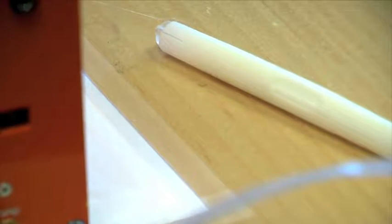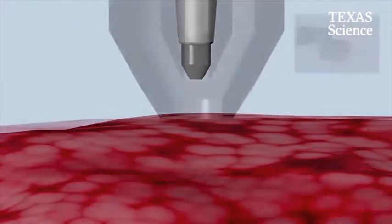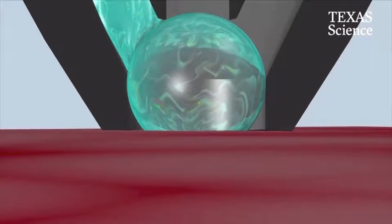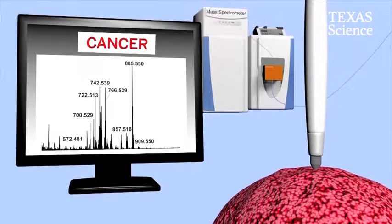on the operating table. Surgeons normally remove the bulk of the tumor, and then you get to the edges of the tumor, and it's really difficult to tell when to stop cutting. Assistant chemistry professor Livia Eberlin explains surgeons will touch the tissue with the tip of the pen. That delivers a tiny droplet of water. That water extracts biomolecules that are sent to a machine and analyzed in 10 seconds.